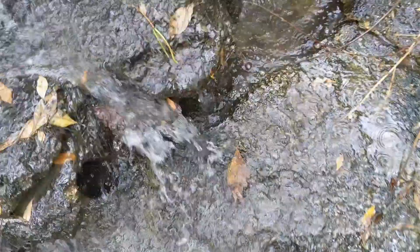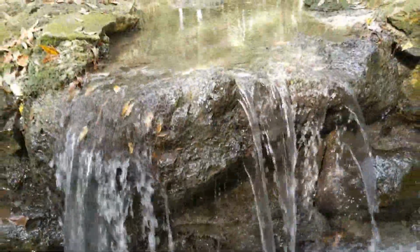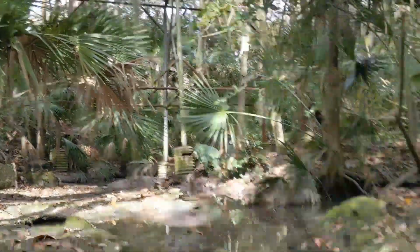So, we're here in the river. We got waterfalls. It's pretty. We got the big bridge up there. And we are going to keep walking. This seems a bit deeper than I remember it being. But that might be because I'm here during the day and not at night.